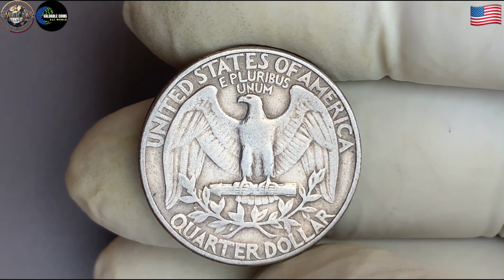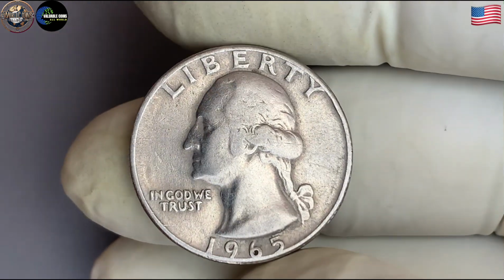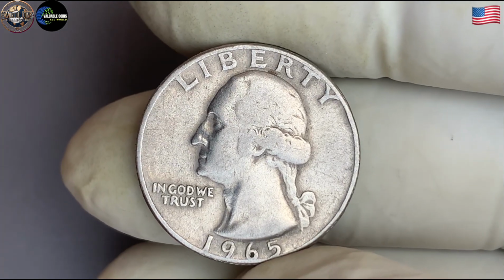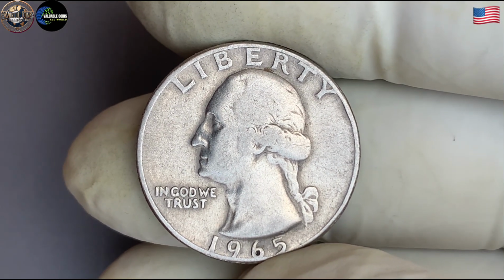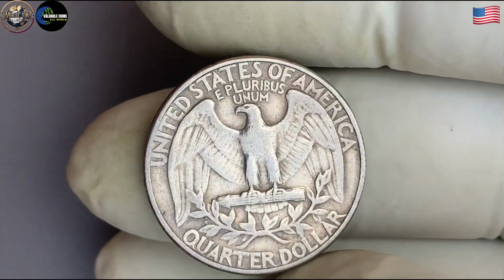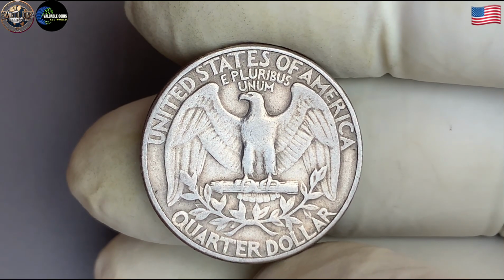But just how much is a 1965 Washington quarter with no mint mark worth? You may be surprised to learn that certain examples of this rare coin, in excellent condition, have sold for astronomical prices at auction. In some cases, these coins have been known to fetch prices as high as $135,000. Yes, that's $135,000 for a single quarter, a remarkable sum for a coin that was originally worth just 25 cents.